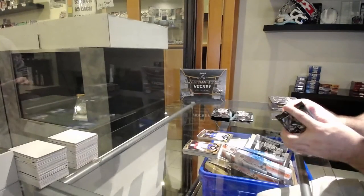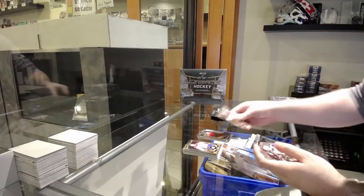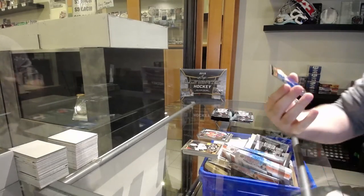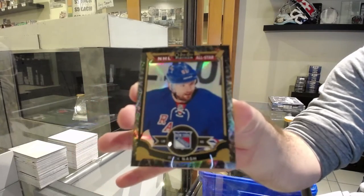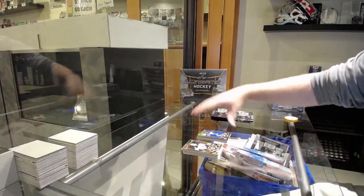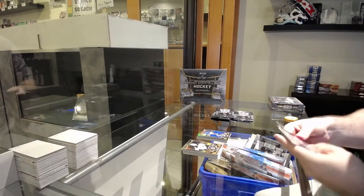I think that one is the other one that is a fun name. Shane Prince for the Ottawa Senators, marquee rookie. Black Ice to 99, Rick Nash for the Rangers. I believe they were either $5.99 or $6.99. I can't see from here.